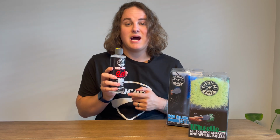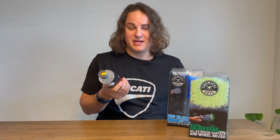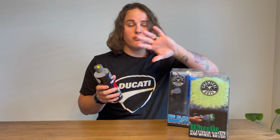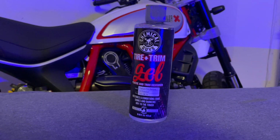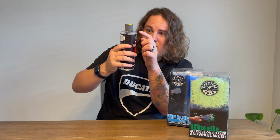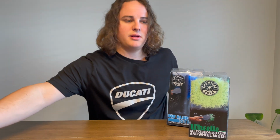We also have the tire and trim gel. This is $22.99, and I was honestly skeptical to get this, but again, when I used this on the Porsche, I rubbed the whole fender liner with it. I also used it on a lot of the plastic trim, and this really made it all look brand new. So $22.99 seems like a lot, but it's really worth it. And I've used it on a lot of stuff, and I don't know if you can see, but it's basically still full. You don't have to use a lot of this product. So $22.99 is definitely worth it.